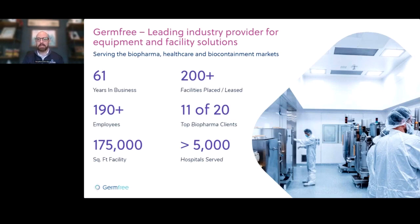But it is very exciting to see the growth that Germfree has had over the years, with the foundation in the biocontainment space. Actually, the boy in the bubble is where we got our start. Dr. Landy was trying to find a way to do a cleaner way of doing surgeries, and the boy in the bubble was where this all started. So always a cool little story there of how Germfree was started.